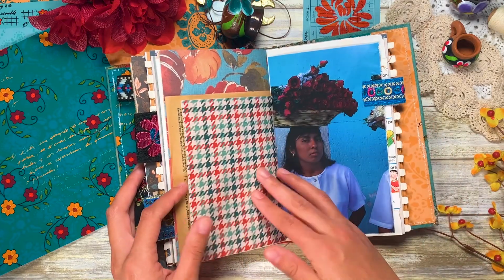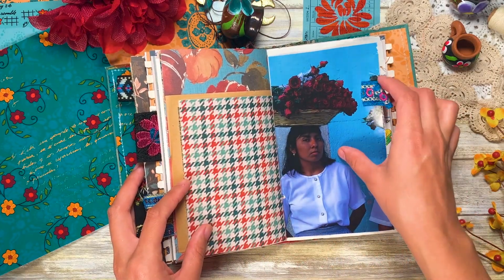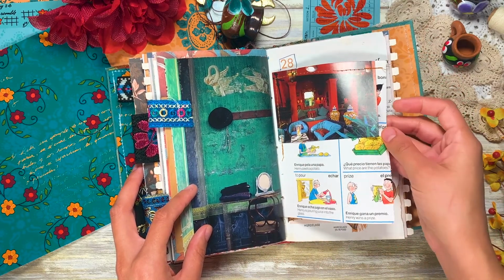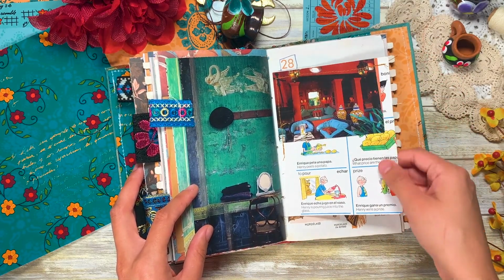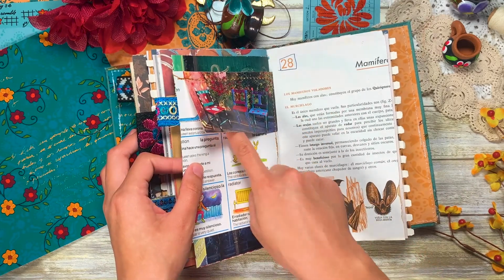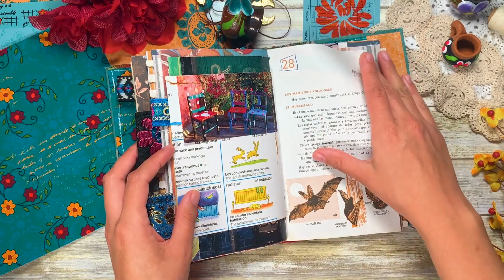Finding the photographs of Mexican home decor that went well with the color palette of each journal was probably my favorite part. I just love the amazing pop of color that these add to all these pages.